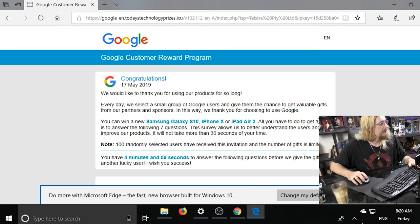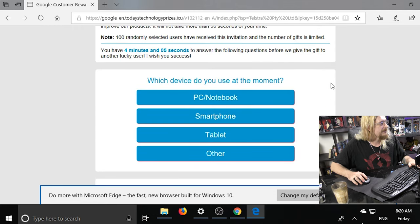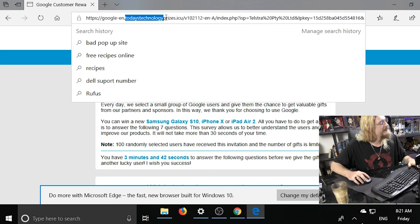And where do we end up? Well, oh my god, I have some minutes to, well, my god, I'm so happy. This is that exact same misspelling, and now we're at, see, they try everything, we're at all kinds of Google-EN space, today technology prizes, like, that's not a Google website. This whole bit here is the part that we're looking at.